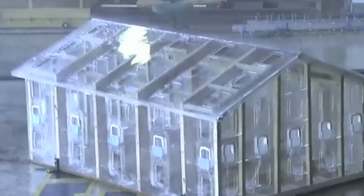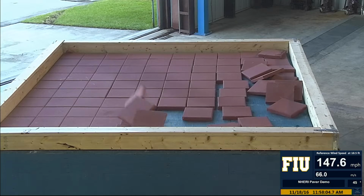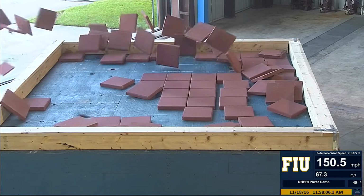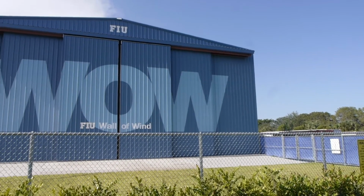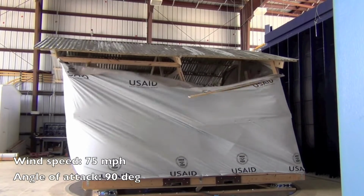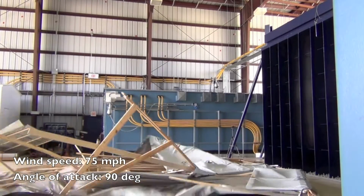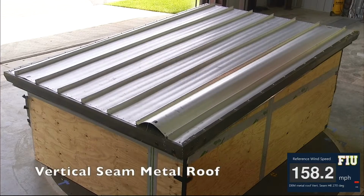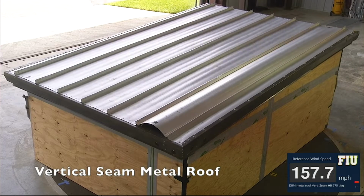After becoming one of the major experimental facilities under the National Science Foundation's Natural Hazards Engineering Research Infrastructure, or NHERI, the Wall of Wind has developed a wide external user base. The facility supports the users' fundamental research on wind hazards affecting homes, businesses, and infrastructure. The vision is to enable frontier research and education to prevent wind hazards from becoming community disasters.